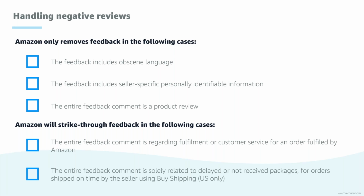Amazon will also strike through feedback in the following cases: if the entire feedback comment is regarding fulfillment or customer service on an order fulfilled by Amazon, and the entire feedback comment is solely related to delayed or not receiving packages for orders shipped on time by the seller using Buy Shipping. Again, that is for US sellers only. To manage a request for removal of feedback, please go to Feedback Manager. And for more information on this, please search "Can Amazon remove buyer feedback" in Seller Central.